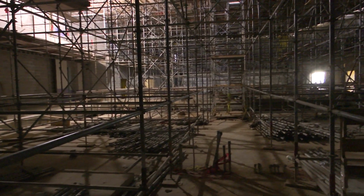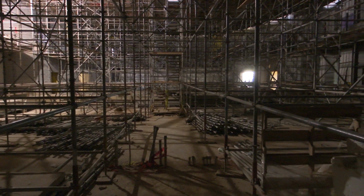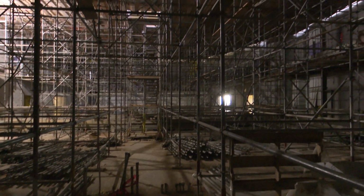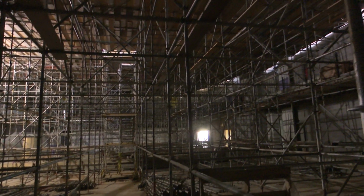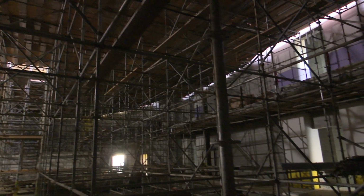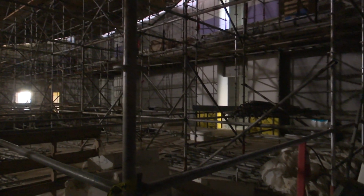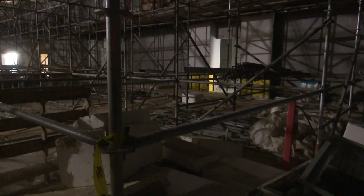We're in the concert hall now, and so we're still in a state where we're working from the top down. When you build a concert hall with this kind of elevation, you have to do all of the work above in the ceiling. They'll do all of that work, complete that 100%, and they'll start to break the scaffolding down level by level as they finish the space from top down. And so what we'll do now is we'll go up the scaffold.